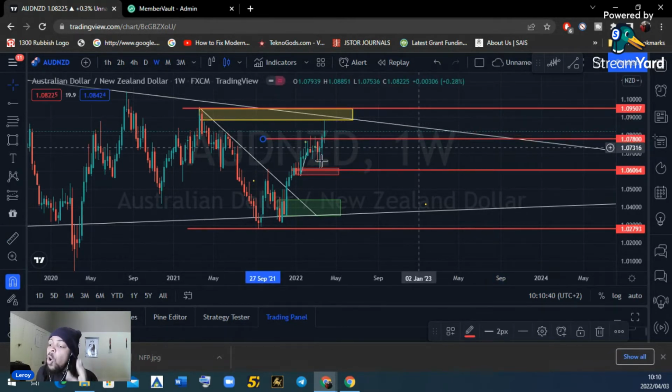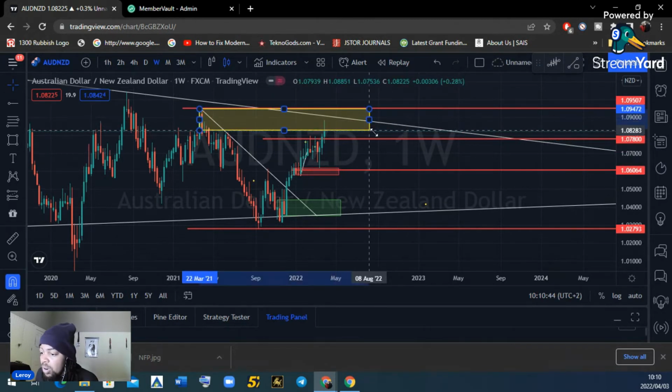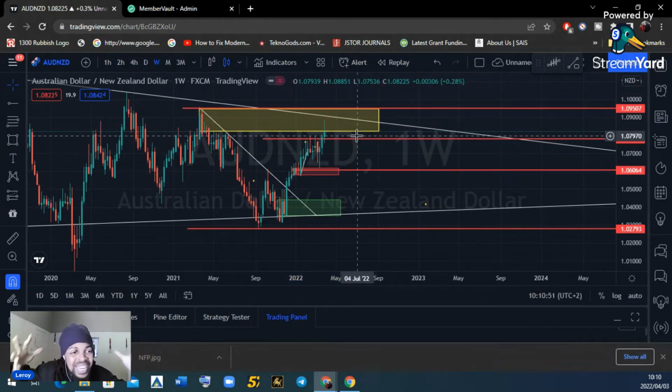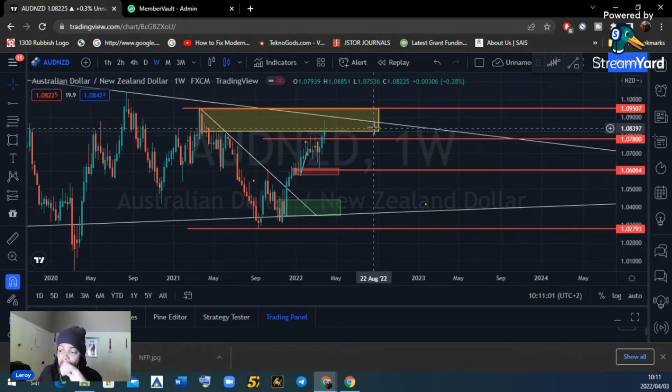So now I know where all my sellers are. I've just marked out all my sellers. If I draw the order block a little bit more precisely, you will see that we're in the 75% to 100% of sellers within the weekly curve. Do you want to buy there? Do you want to buy where you have identified that the most aggressive sellers in AUDNZD are? I don't want to buy where the most aggressive sellers are right now.